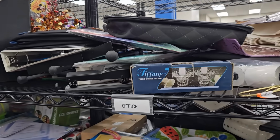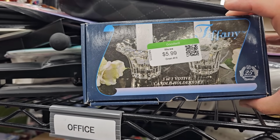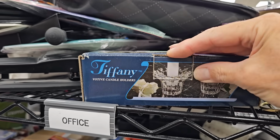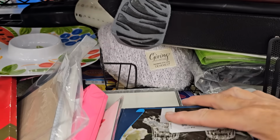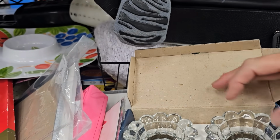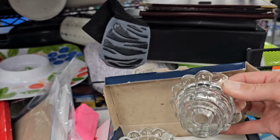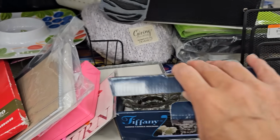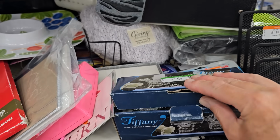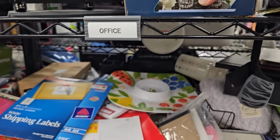Now, how often do you find a box with your name on it? These are Tiffany 3-in-1 votive candle holders. Now, they're not the iconic Tiffany & Company with the blue bag. These are vintage. They might even be glass. They're marked on the bottom. I think it's made in Korea. They're 3-in-1 because you can use them for a taper candle, a tea light, or a votive. Now, sadly, they're only selling for about $10 to $12, so we will leave them on the shelf.